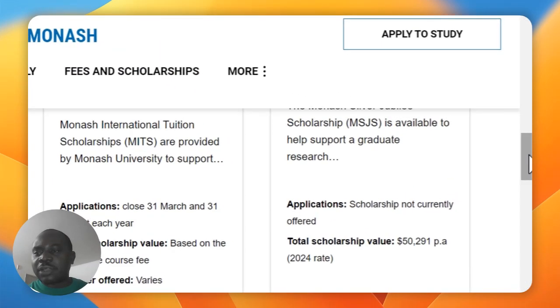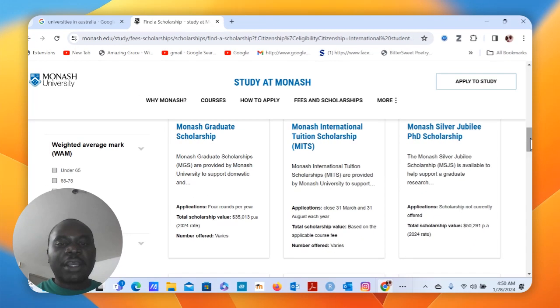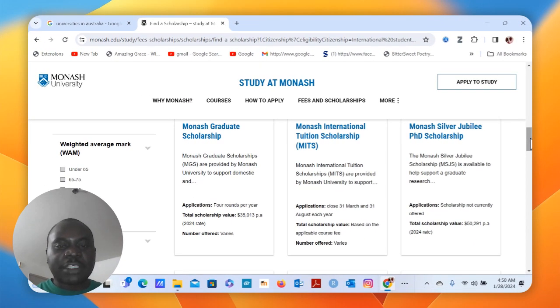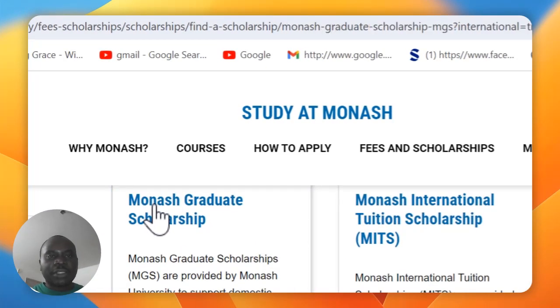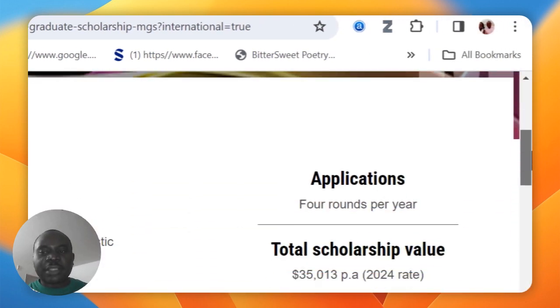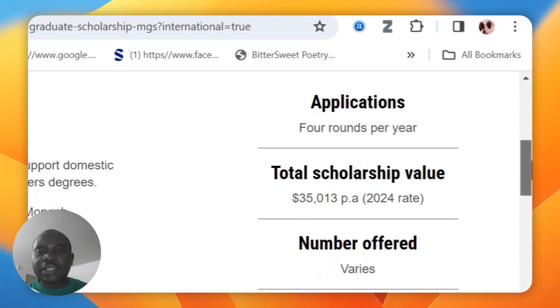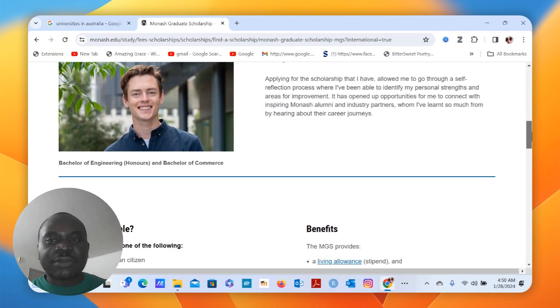And then also there's what is called the Monash Graduate Scholarship. This again is offering a total of 35,000 per annum, and that's the 2024 rate. And in terms of numbers, they vary. But if you want to look at it closely, you want to click the link there, and then come back and look at what the details are as far as application is concerned.